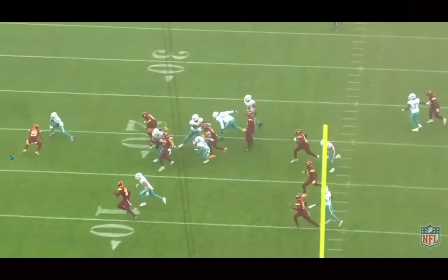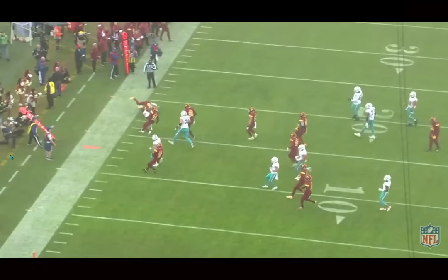Usually he makes this guy miss, kind of gets caught up there, but you can see the potential that he has. I'm not worried about him making guys miss in space. He's done it a bunch this year, time and time again in big plays, but the initial part of the play is very, very promising.